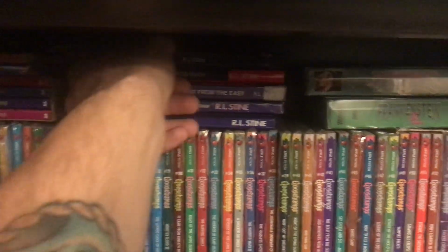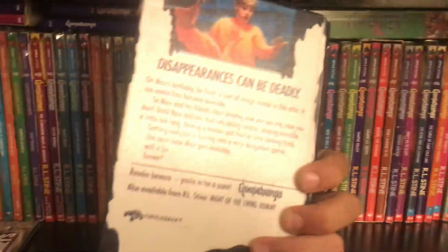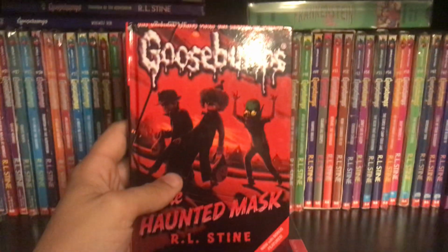So then we got some hardcovers here. We got an all black Let's Get Invisible. Found that from a seller on eBay. Thought that was a good deal. We got the Haunted Mask.